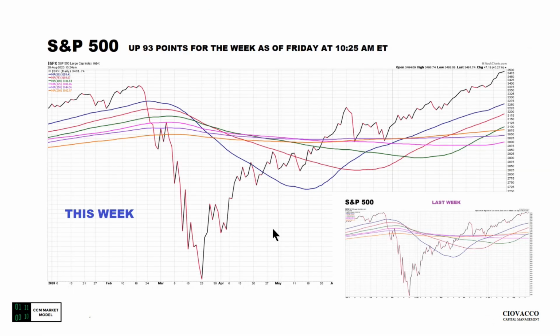Last week we said we had evidence in hand telling us to keep an open mind about a potential pullback in a 1 to 3 month time frame, but we also said the chart last week from a longer term perspective basically looked fine. We can say the same thing a week later. This chart is dated Friday, August 28th. This week, at 10:25 a.m. Friday morning, the S&P was up 93 points between this chart and this chart.